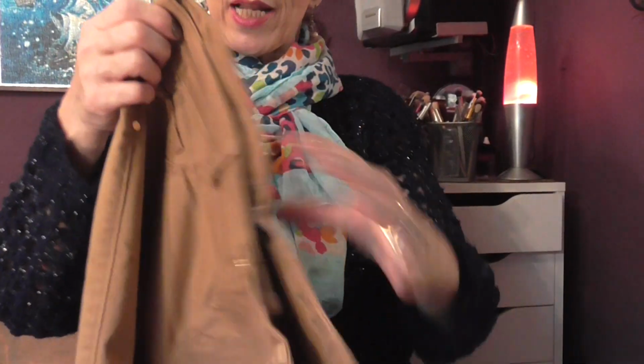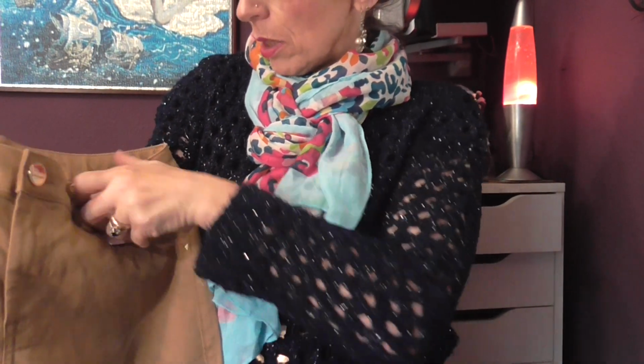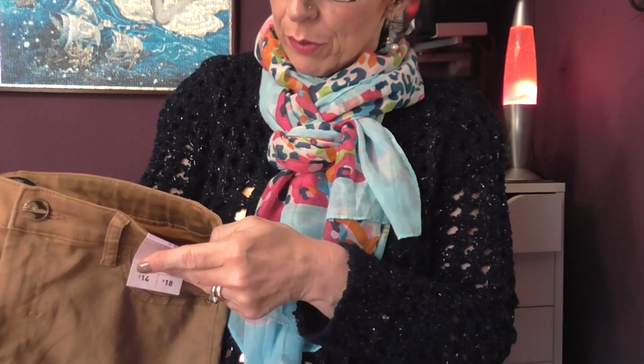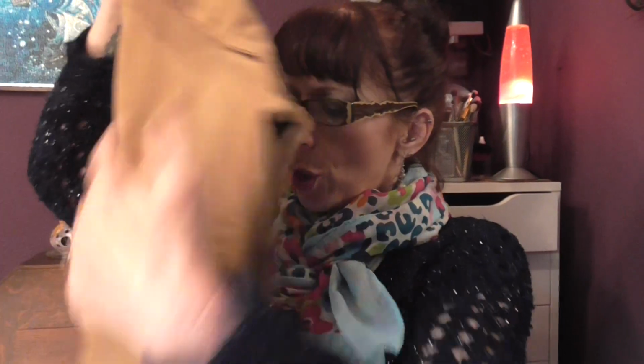And they are a tight, skinny fit leg. They go to the ankle. And they were a good length on me, because I'm only 5'1", and they just weren't too long. They don't have a length on them, but yeah. So I was really pleased with those when I got them home, because I didn't try them on in the shop, and I found that they fitted.